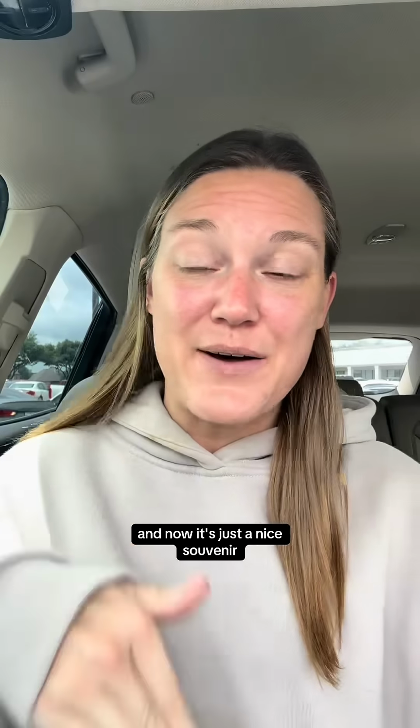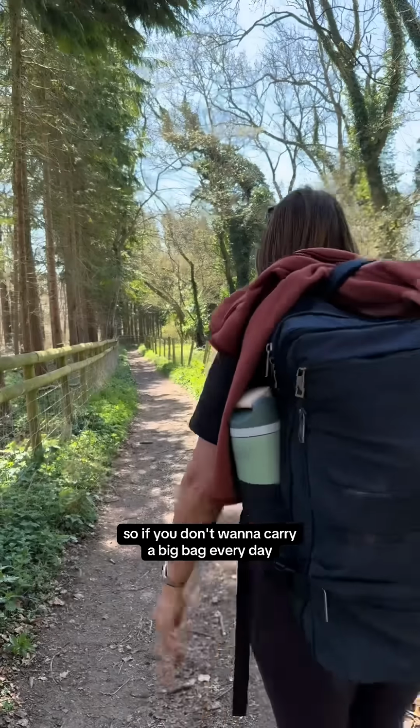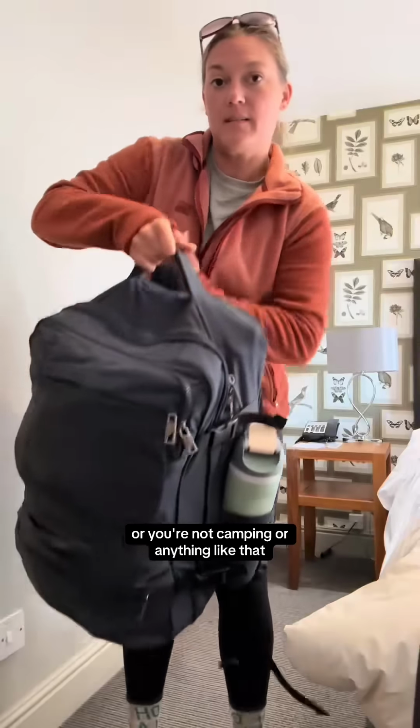I did also get a physical map from the post office in Camden before I left, but I honestly never really touched it, and now it's just a nice souvenir. The second thing is they do have a luggage service, so if you don't want to carry a big bag every day or you're not camping or anything like that, you can actually have someone move your suitcase from hotel to hotel every single day, and that's really going to help save your back when you're on the trail.